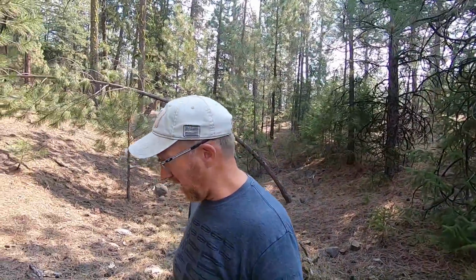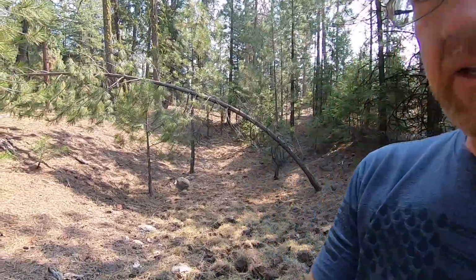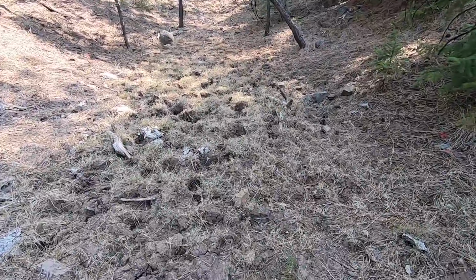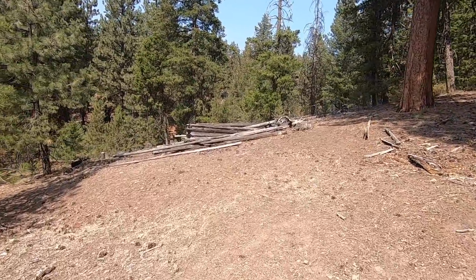Speaking of how dry it is out here, look at this little spring right here. This usually has moisture in it all year round, and it is bone dry. I did see something off in the distance that we're going to go check out. I think it's going to be another building related to this mining activity up in here. The log structure, at least some of the partial walls there anyway.